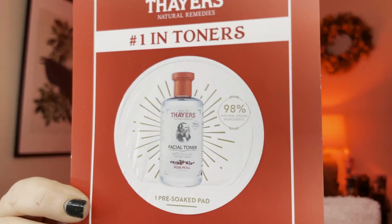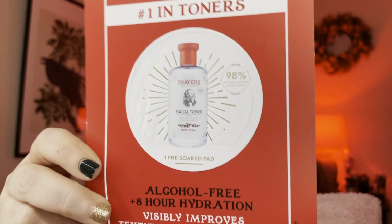Okay, we got the Thayer's toner. Definitely interested to try this. I have been loving the toner that I have been using, but it's always nice to try something new.